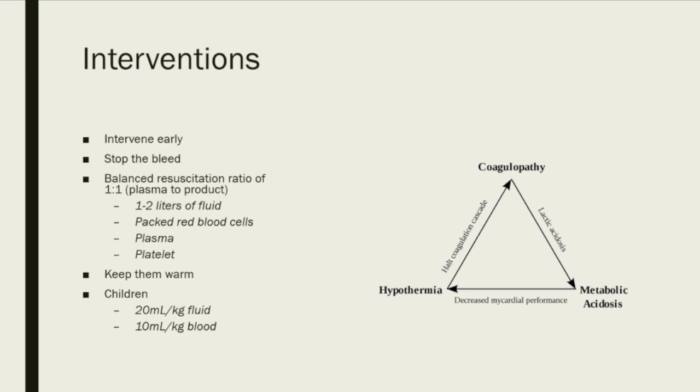Please keep in the back of your head that balanced resuscitation ratio, very, very important. We're not going to just throw 1 million liters of fluid at them because the oxygen carrying capacity of normal saline or lactated ringers is, yes, 0.